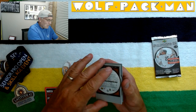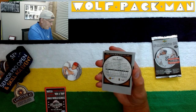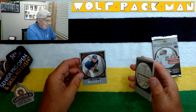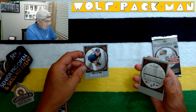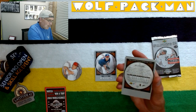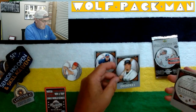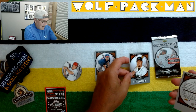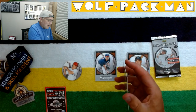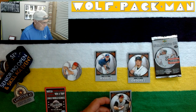And then look at this one, Greg Maddux. How about that? That is a sweet card right there. Wow. Rey Ordonez. And then the last card in here is Sean Casey for the Reds.